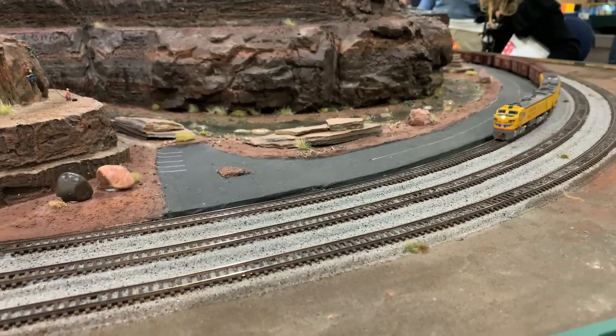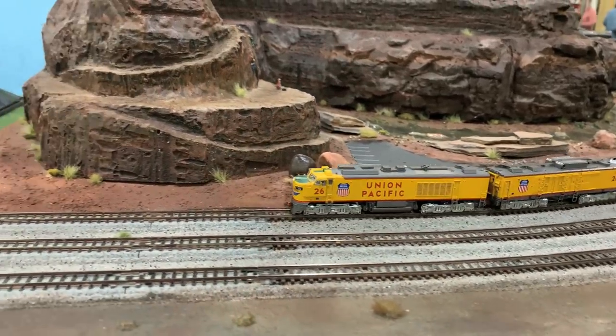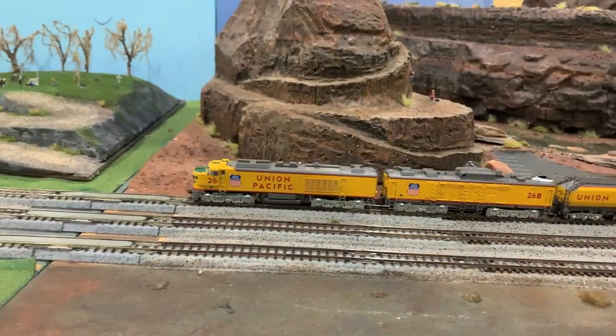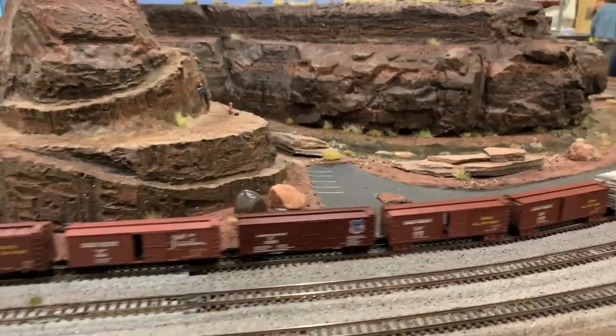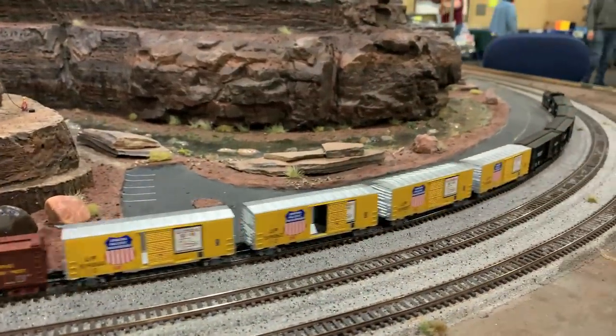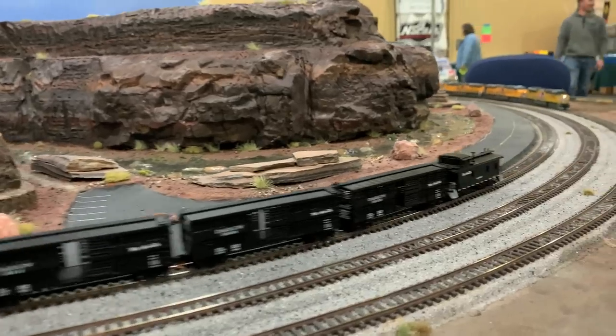This is one of my favorite locomotives, the Union Pacific 3-unit turbine. Isn't that neat? Oh, we've seen two of those, the real ones. Right. Only two of them survive, and we've seen them both. Right. One of them's in Chicago, the other one's in Ogden. Yep. And they bring them all the way over here.